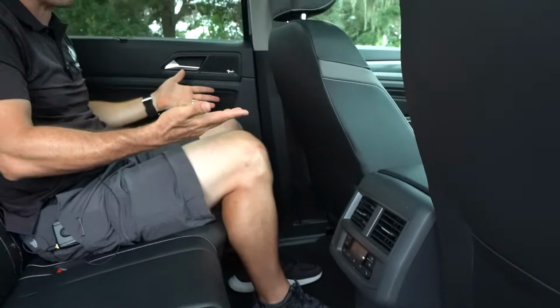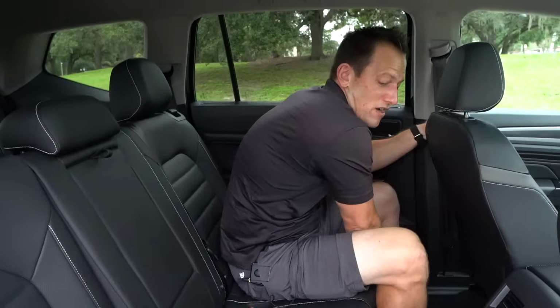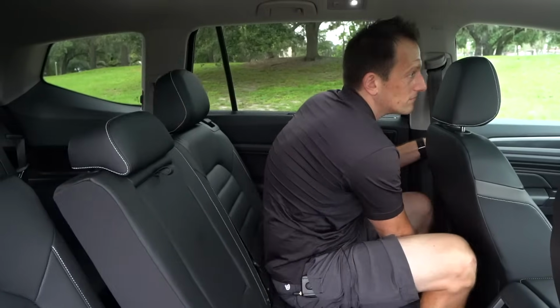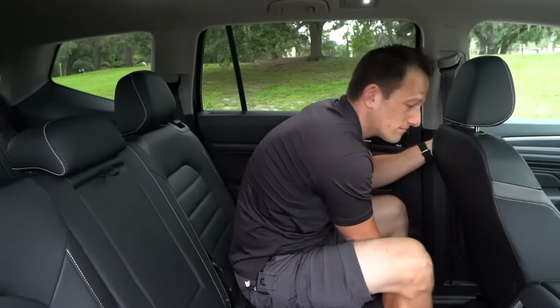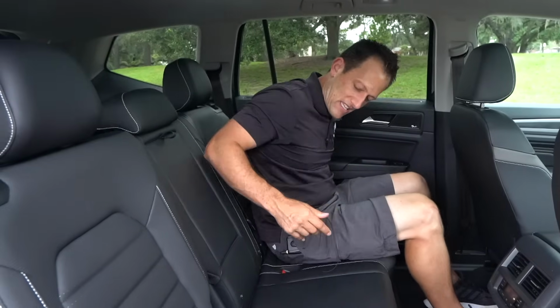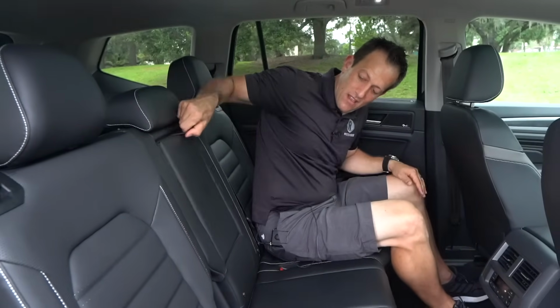And like I was saying, the amount of room that you have is great. And what's wonderful is that you could actually slide the seats. And they slide really well. So I'm getting a little leg work in today. I don't want to skip leg day. And then, of course, you have recline. So this is really where the Atlas shines in the mid-row, is because you have so much flexibility with how much room you have. Let me go ahead and bring this back up so I could show you.